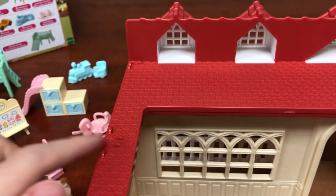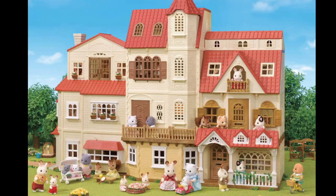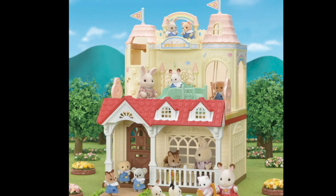And here on the top, you have these little cut-ins, and then you can place other homes on top, so it's meant to connect to any of the red roof homes. Can go on top, well, except for the red roof country home. And you can also stack the little shops, so I think the nursery would be perfect, especially if you have this gift set. It would all go together very well.